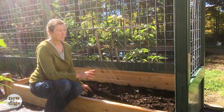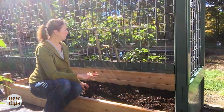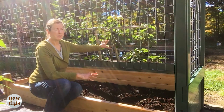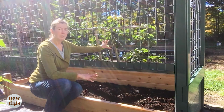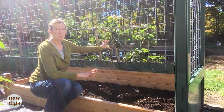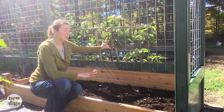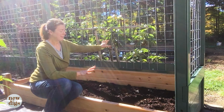Also, one other note, one of the reasons I want to use this bed for my garlic is because on the other side of this fence I've got my espalier apples and pears, and garlic is said to be a good companion plant for apples. It's supposed to keep some of the apple cooties away, and I'm trying to grow organically, and growing apples organically is a trick, so I'll take any help I can get. So we'll see if this does anything for that.